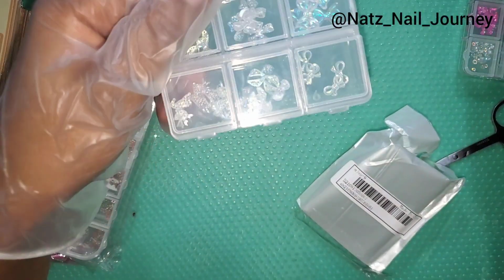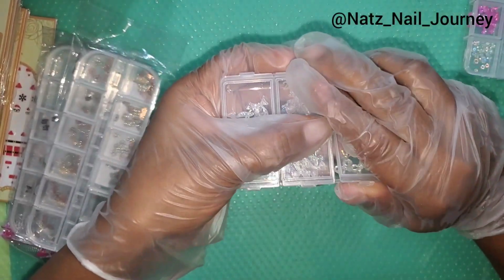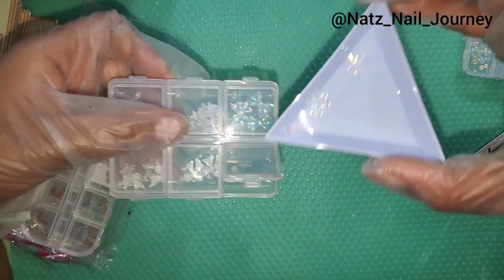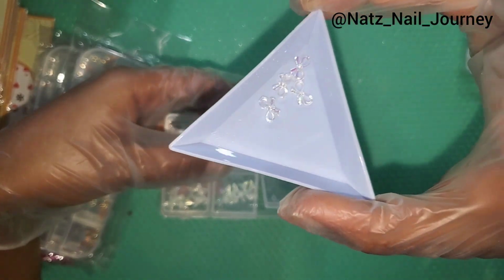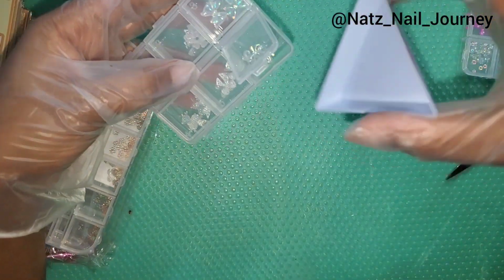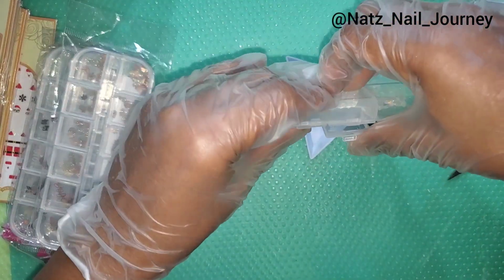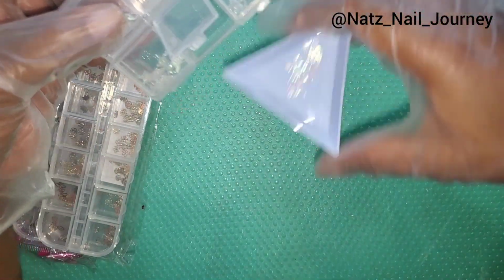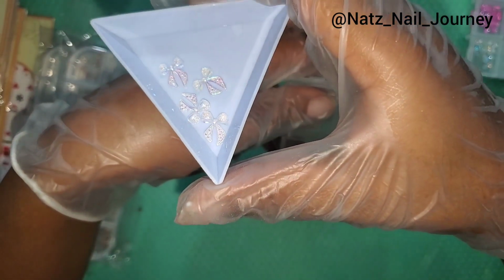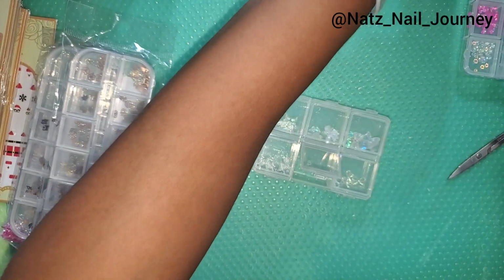So this is a box of bows. So we have six different types of bows, and I think there are four or six bows in each box. There, I'm showing you what each of the different types of bows look like. They're all different, no repeats in this box. I love the long tails on that one.